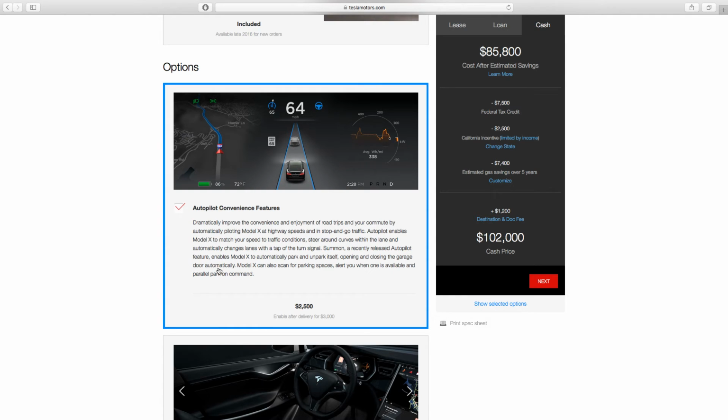Also, Elon Musk says that this autopilot will allow you, if you're in New York, to summon your car from San Francisco, or it was Los Angeles, I forgot what he said. But you can summon your car across the country with the current technology that's in the car. So I think that's something that's pretty cool, and I think that you should definitely get it.